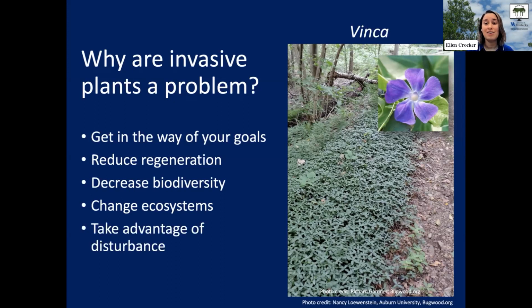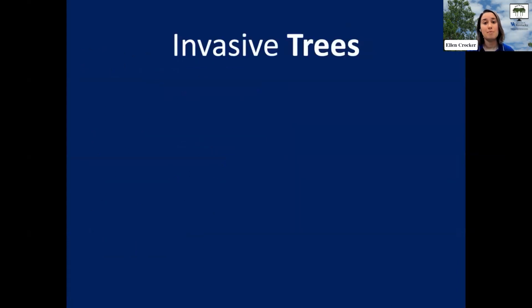And they can really take advantage of disturbances, whether they're natural, like a tornado, or things that we've done, like a harvest, or in this case, something that is growing alongside a trail. This is vinca, which is a common ornamental plant, beautiful in its ornamental setting, a really nice ground cover, but it doesn't stay put, and it will take advantage if the opportunity presents itself and become a problem.